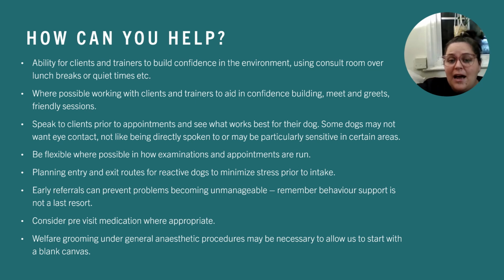Being flexible where possible in how examinations and appointments are run. Lennon's issue is eye contact. He had conjunctivitis a few weeks ago, so the vet did need to check his eyes. However, knowing that that's something that may trigger a reaction in him, we did all of the other things that we thought he was going to cope with better first, so that worst comes to worst, we could have done the eyes at the end and abandoned ship and left. He wouldn't have had such a negative session. The other handling would have been much easier because he wasn't already really stressed. As it turns out, he actually did amazingly with the eye examination, but we did it at the end so that if that went wrong, we still managed to get the rest of the check in place.